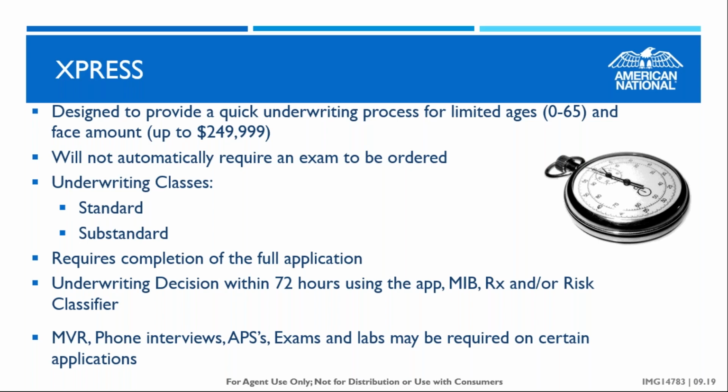We do provide underwriting decisions within 72 hours, so we'll run that MIB and script check in-house, and if those look clear, then you're looking at a very quick turnaround time as far as the approval. So there's a good chance that we will not order a medical exam. I believe currently we're looking at around 40 to 50% of these going through without having to request a medical exam.